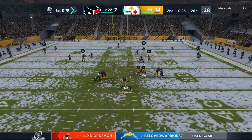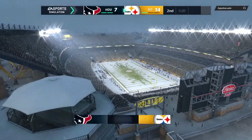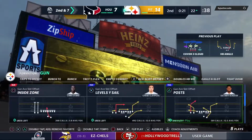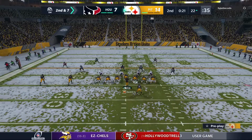On 1st and 10, it's Haskins dancing to his left. This will be a short gain of 3 before he's brought down at the 22. Now the Steelers use the 2nd of their 3 timeouts as the clock will stop with 21 seconds to go here in the first half.